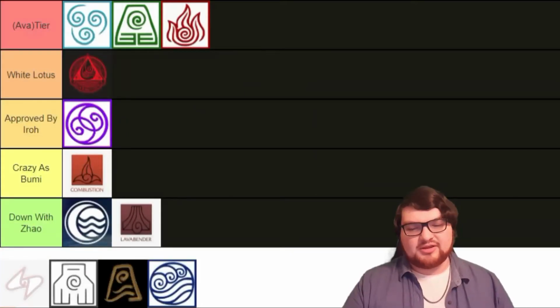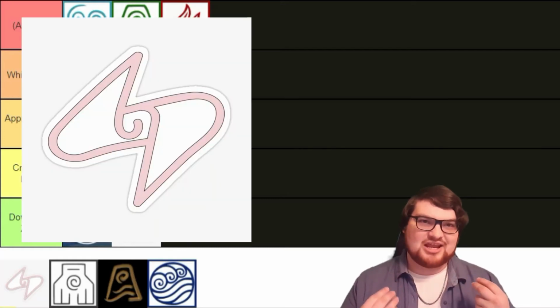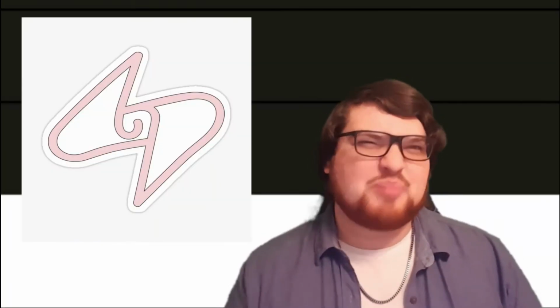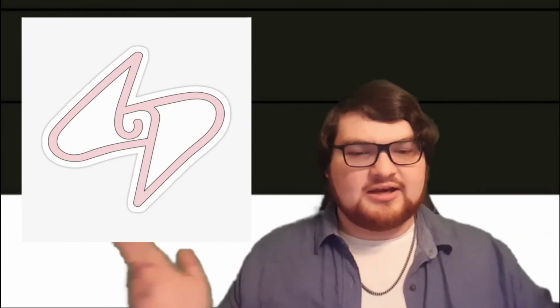I know you can barely see it, but the symbol down there is a symbol for lightning bending. A very powerful form of firebending. Now, if I'm correct, lightning bending is controlling the positive and negative energy or something like that, colliding together and getting it outside of your body, something like that. I am definitely screwing this up. And once it's out of your body, you're simply its guiding vessel.